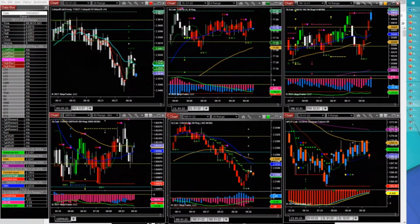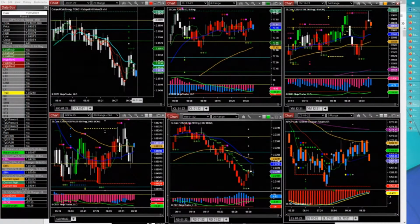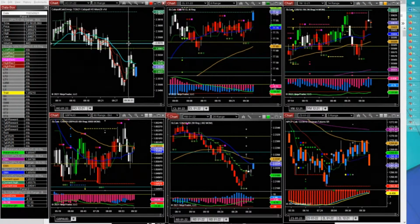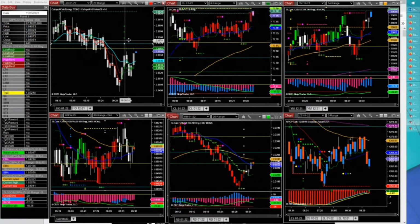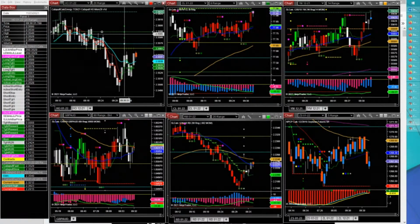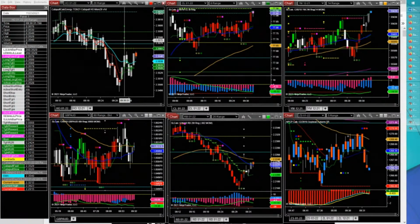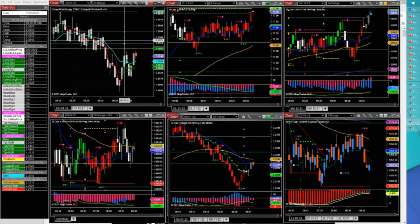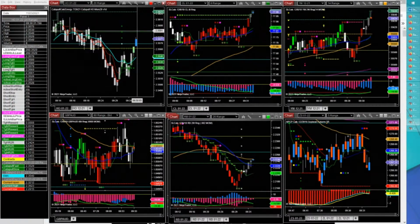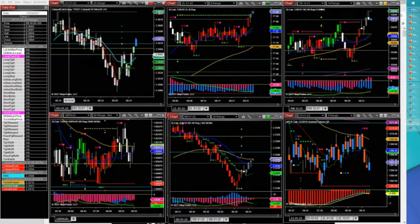No trades in the pound Aussie this morning. There is a long trade on heating oil. So 35.71, and heating oil just triggered in. And a full stop out on crude.